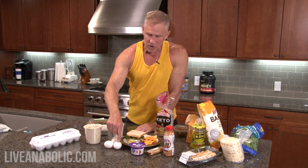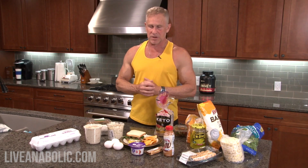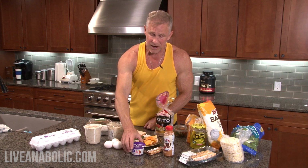So each hard-boiled egg, you don't have to fry them and make a big mess. You can hard-boil the entire dozen eggs at one time and then just leave them in your refrigerator. So 8 grams of protein per egg. That's really good.